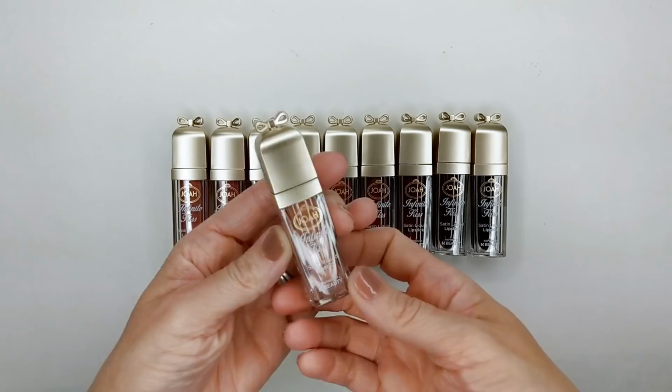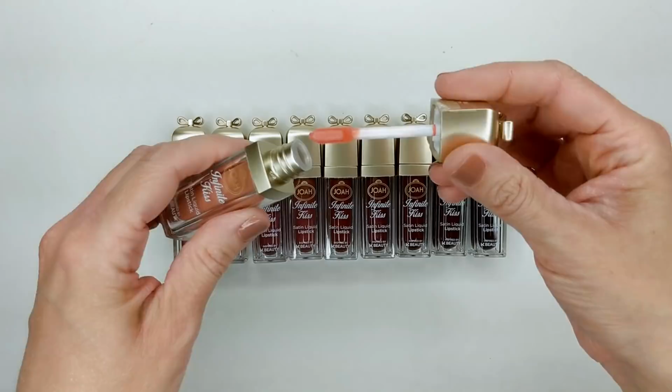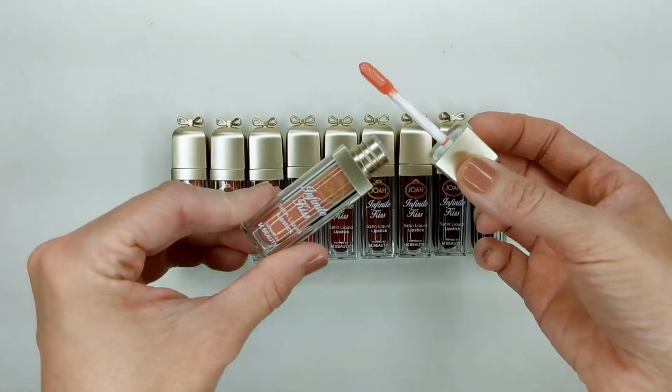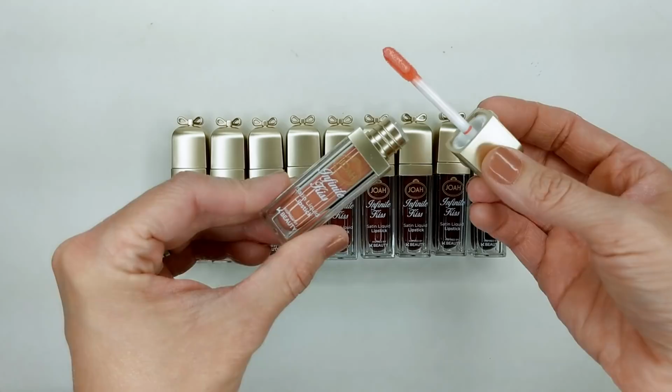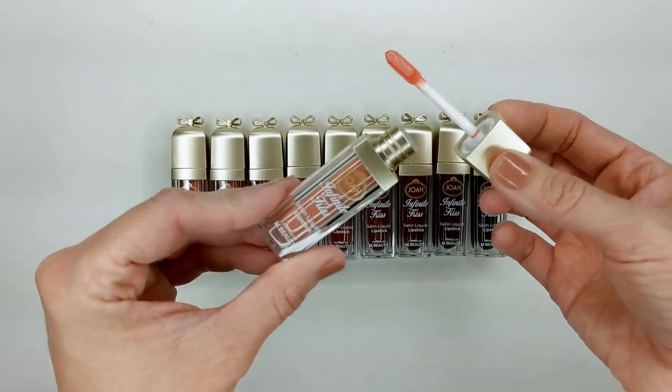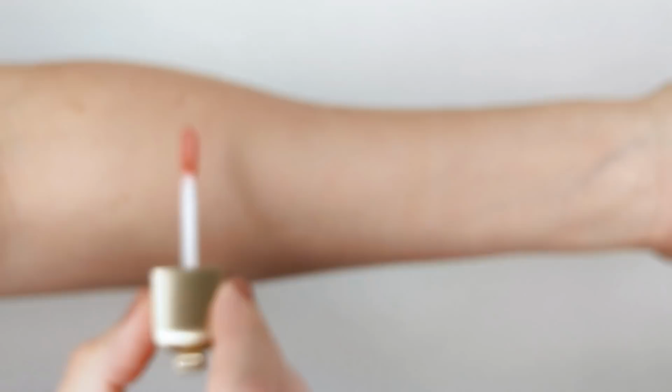Inside, it has a flat paddle applicator, which I really like better than the doe foot type. And they have a bit of a fruity floral scent to them, which I'm not the biggest fan of. I normally prefer either a vanilla scent or an unscented version, but I don't find it too strong or too overpowering, but just something to keep in mind.